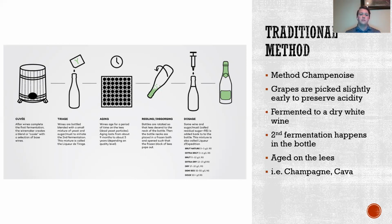Once they have a dry, still wine, they'll do something called a tirage, which is an addition of sugar and yeast into the bottle. And so this will essentially activate a second fermentation inside of the bottle. And then it'll be aged on the lees between 9 months to 5 years. It just depends on the quality, the style, what the champagne house is looking for.